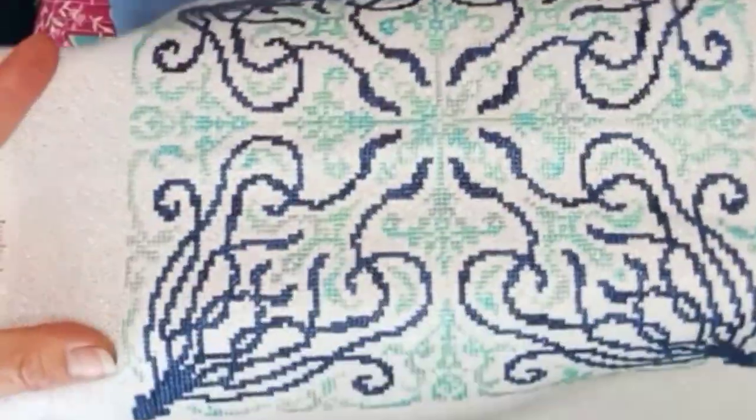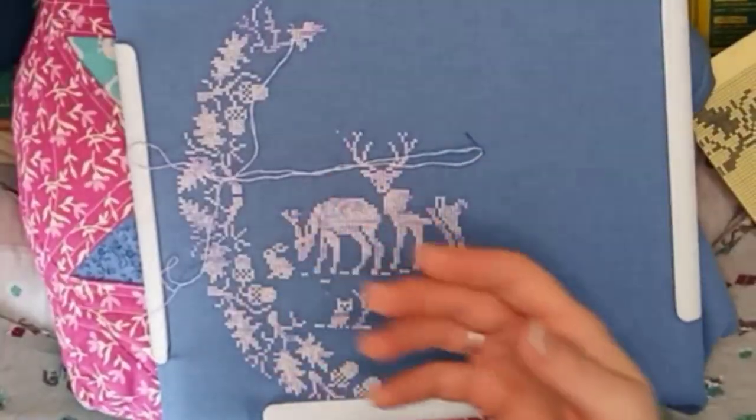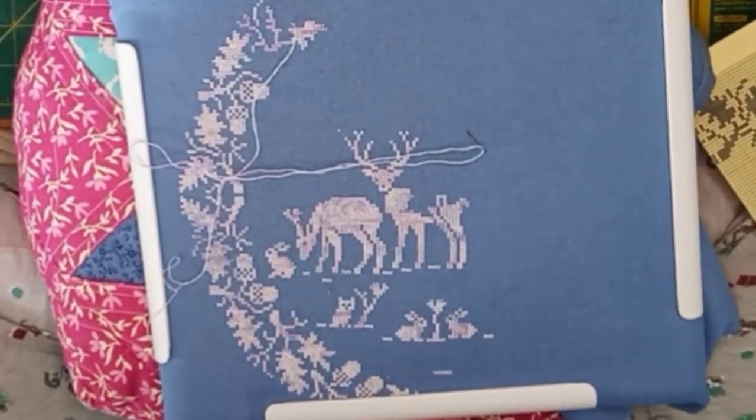So it's amazing. You get the wonderful opalescent effect, and it's in the fabric, and it's lovely. And I love sparkly fabric. I love it. So that's sparkly fabric.